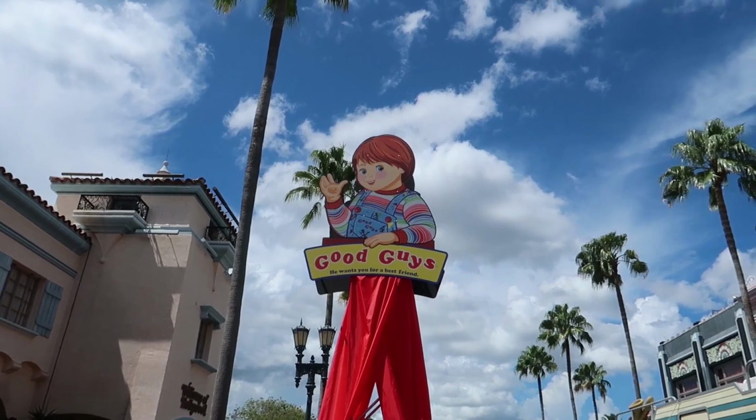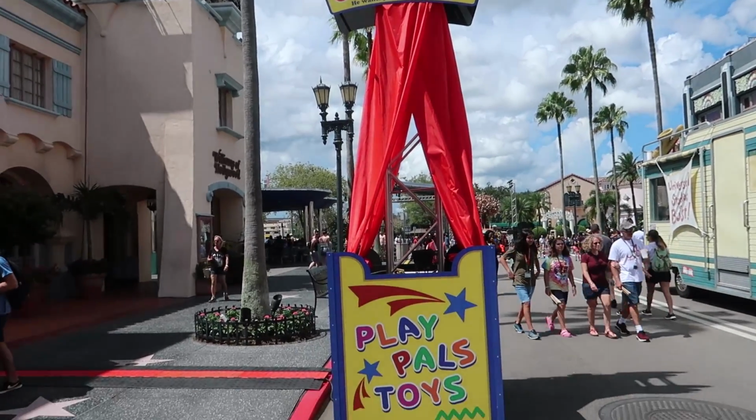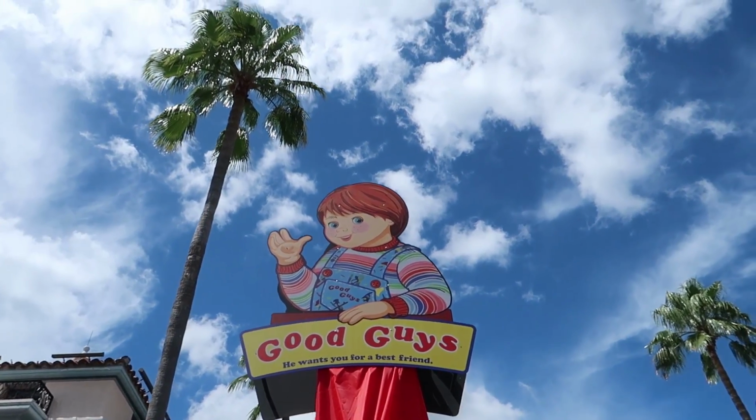I don't know. Behind here there's a whole display that looked like a whole bunch of boxes, Good Guys boxes, and then just one in the center where Chucky will be. And the only other things that are in this scare zone are these large Good Guy podiums. These are gonna be lit from underneath. I'm sure there will be more during the event, but as of right now, this is it.